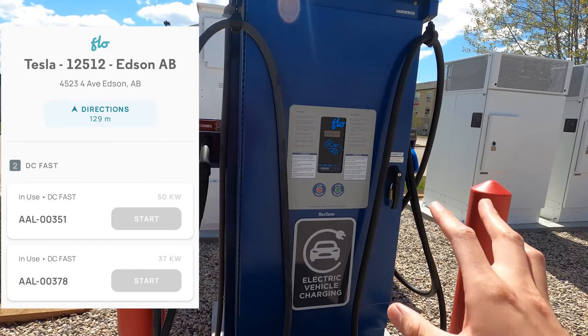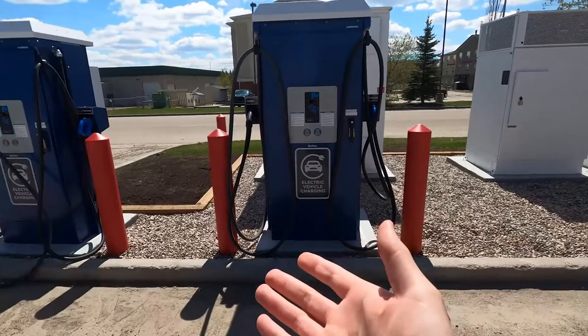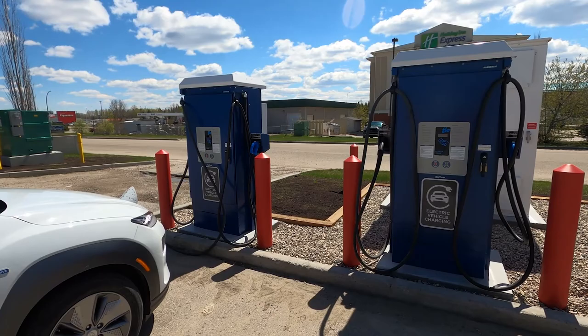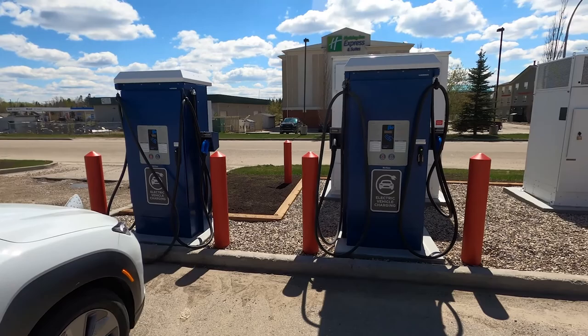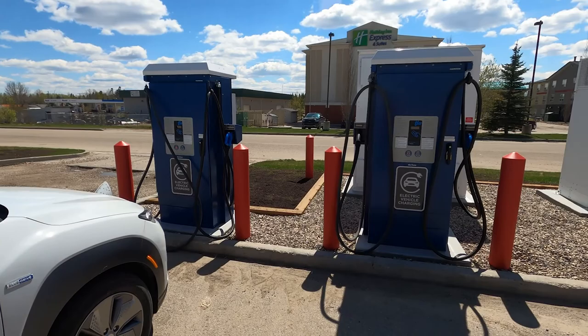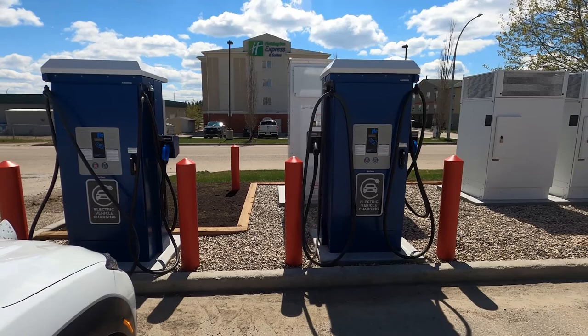Now, this couldn't have been a hardware limiting issue, because look, you got 6 supercharger stalls. Why you gotta limit speed on these poor measly 50 kilowatt chargers? And this wasn't the first time I've seen this. When I went to Jasper in the middle of winter time, where it's super cold, minus 25 degrees, the 3 Flo chargers, just like these ones, in Jasper, were all limited to 37 kilowatts. Now, if anyone knows why this is happening with these chargers, please put it in the comments, because I'm sure everybody here would like to know why the charging speed is limited to 37 kilowatts.